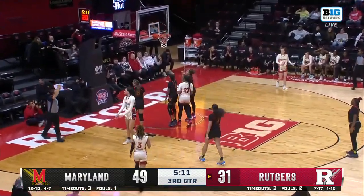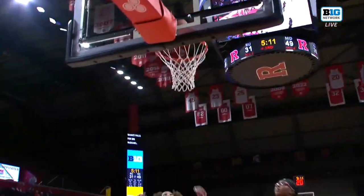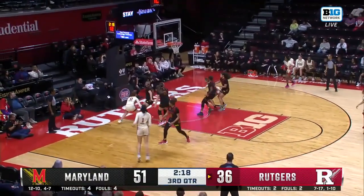Adams to the rim. Count it. She's breathing hard because she's had to play with such a high level of physicality, and she just keeps attacking, just sticking to playing within herself and trying to make all the right decisions offensively.